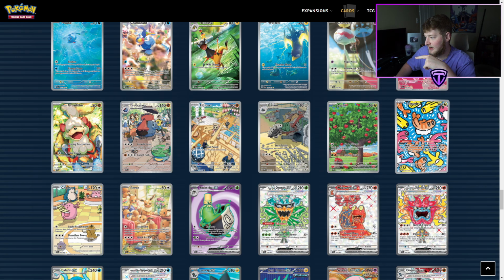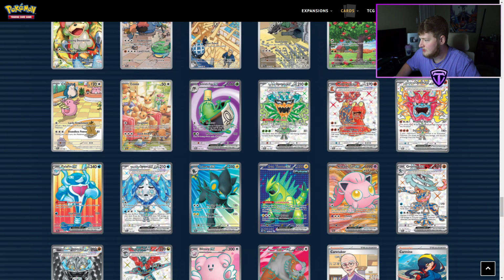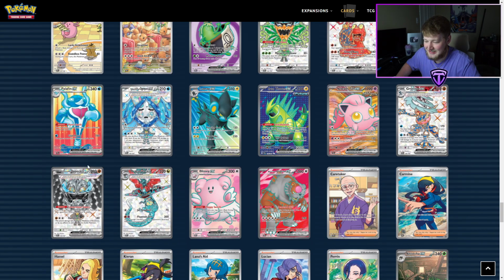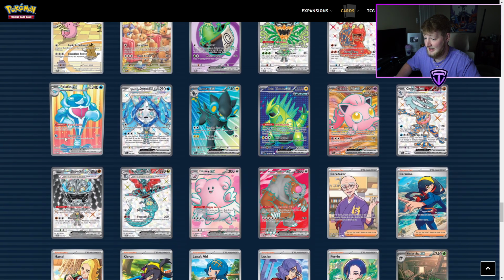Tatsugiri. I like this style that they went with. Eevee here, nice Eevee card. First impression so far before getting into the good stuff, it's pretty meh in my opinion. We got some EXs and full arts. That new legendary Ogerpon, Miraidon, Palafin, okay. I feel like I'm typically pretty optimistic about these, but I'm just not seeing anything that's sticking out to me right now.